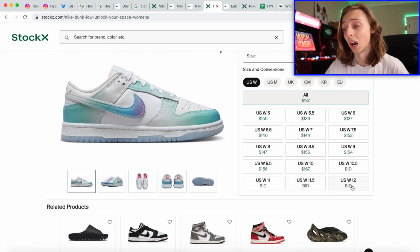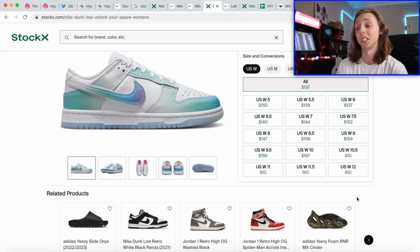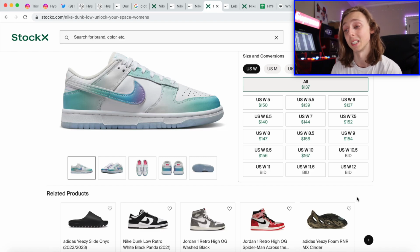There aren't even any sales or prices for 10.5 through 12 right now, so that might show that these are a little bit lower stock. But you can see off the $120 retail price, these are flipping a little bit, but not too much above that retail.